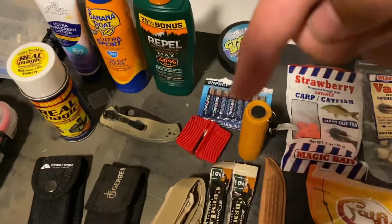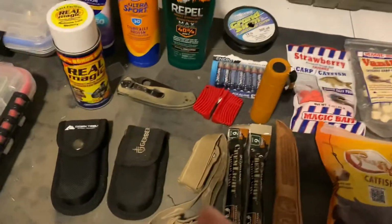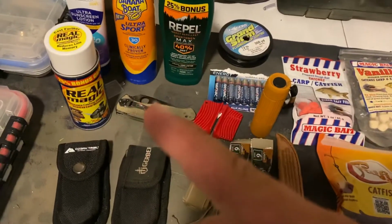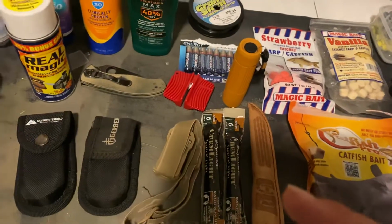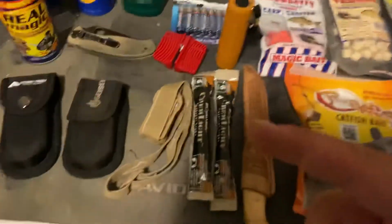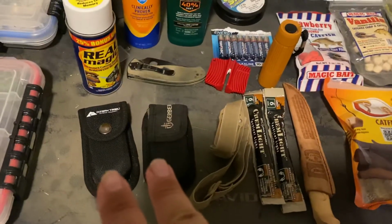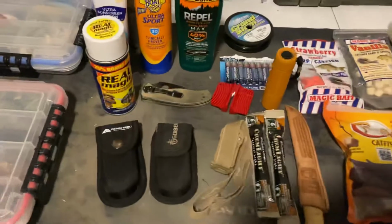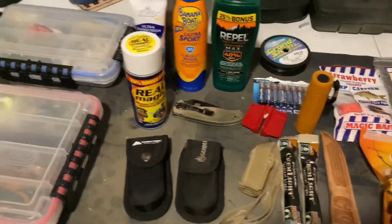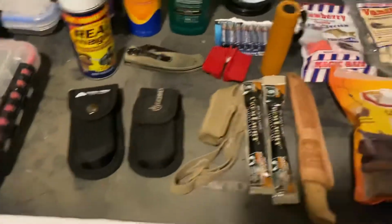A box of AAA batteries for my flashlight and headlamp that I use for night fishing. I keep a Spyderco knife and a fillet knife in here for dealing with fish and bait fish, and then a sharpener for both. I have two multi-tools right here. They have different tools, and then I've also got 2 sets of pliers to help get fish off or to help deal with line or whatever else I need to do with them.